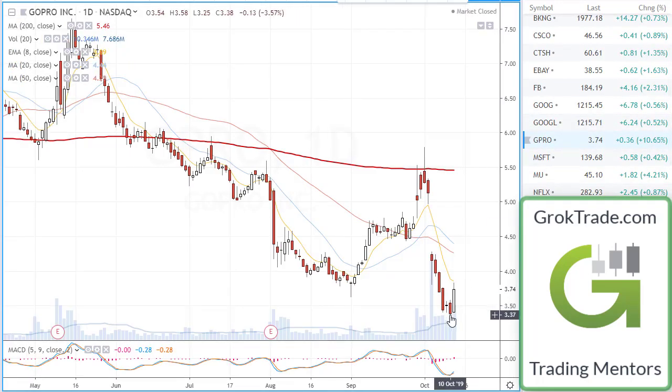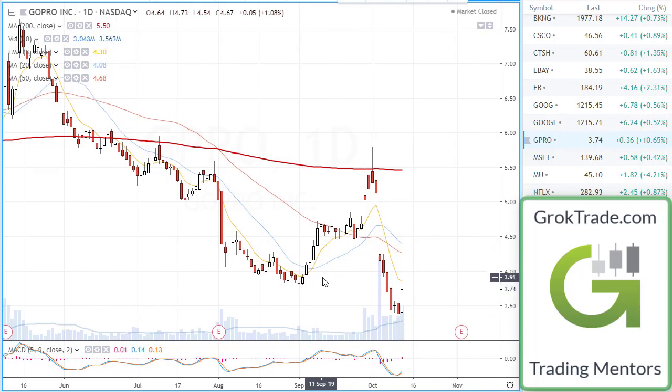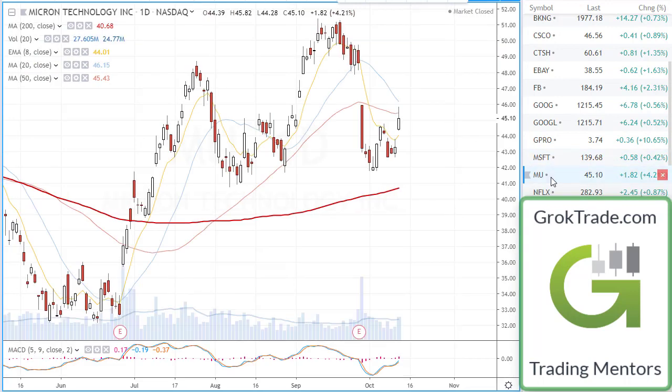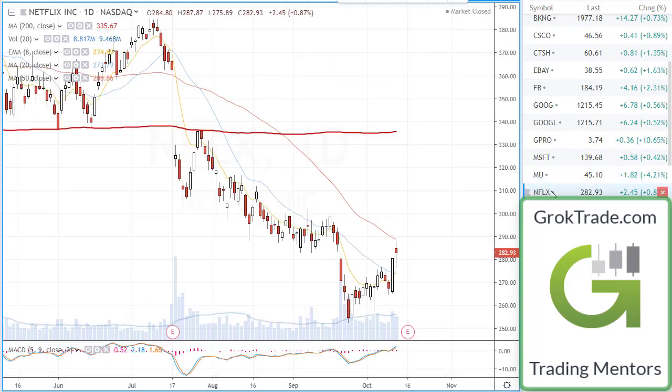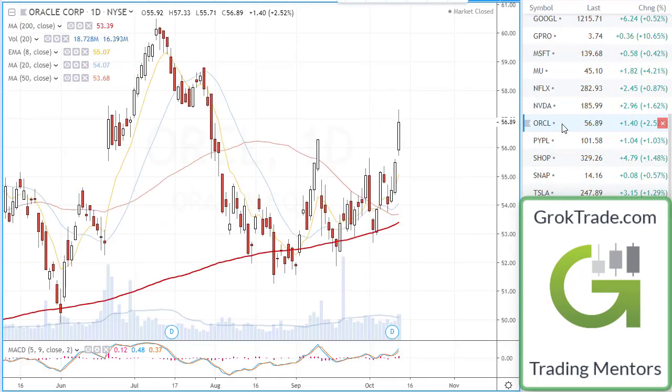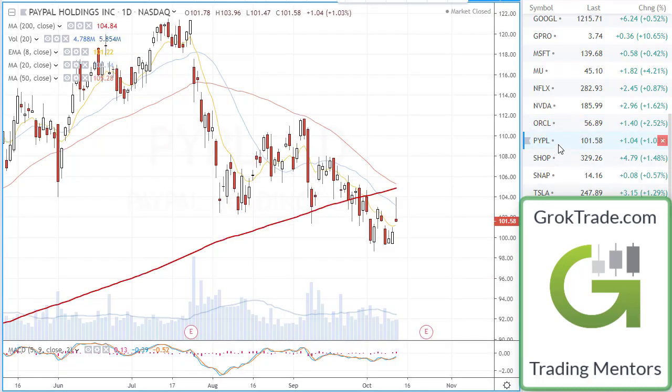GoPro, pop. This could be a bottom capitulation with all the volume. This could be an opportunity, but we do have earnings November 4th. That's interesting. Microsoft, nothing there. MU, nothing there. Netflix, nothing there. Nvidia, rising wedge, be looking to short. Oracle, looking good. Look for that to continue to rise up, but I just don't like how big it is. You're not going to make a lot of money. Beta is really low on that.